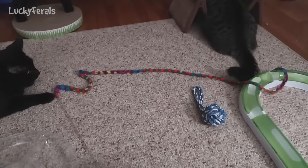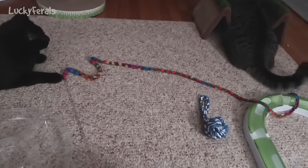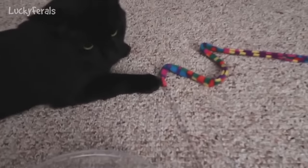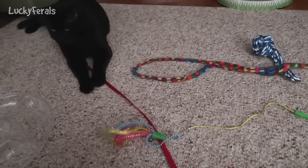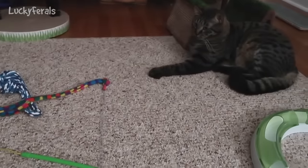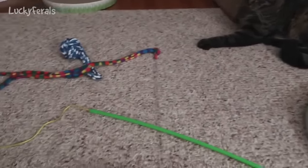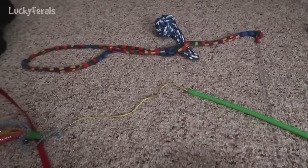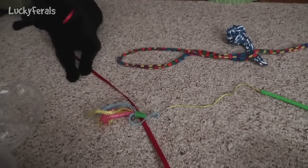Okay, so right now I'm playing with the cat charmer. And Splash has been playing with it, Boo's been playing with it, and Simba's been playing with it. And I think Boo had too many crunchies. I hope he doesn't throw up. 11:23 p.m., and I'm actually pretty proud of Boo right now. I mean, here he is. Here's Simba. Here's Splash. And they've all been playing with the cat charmer and this other teaser wand toy. And so far, no one's jumped on anyone.